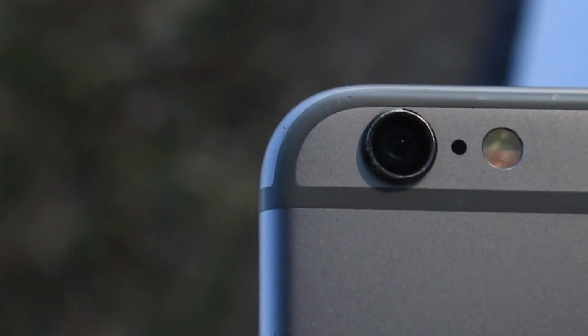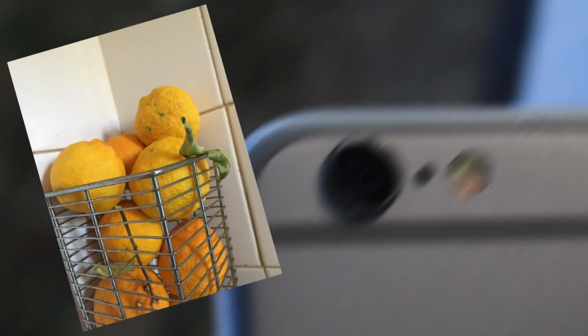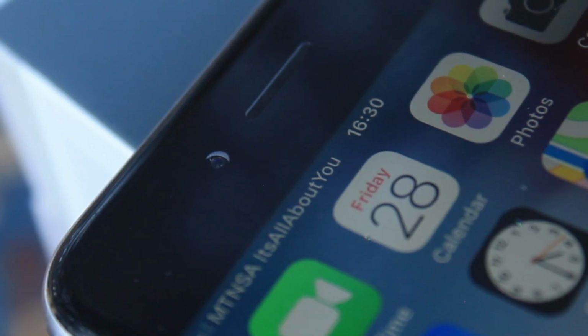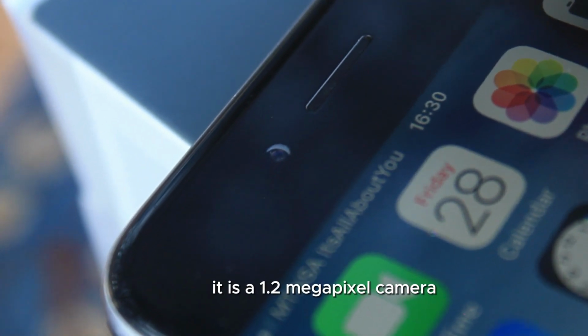If there is one thing that will really show the age of this phone, it is the camera. The rear has an 8 megapixel camera which can take okay pictures in good lighting conditions. It really fails in low light conditions, as you can see how grainy the pictures get. The selfie camera on the other hand is almost unusable today. It is a 1.2 megapixel camera and is more grainy than grain. It can record 720p video, which is good, I guess.